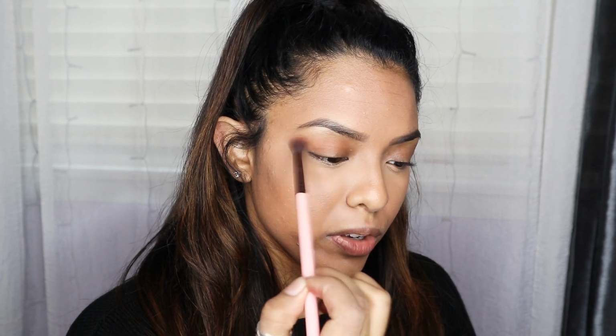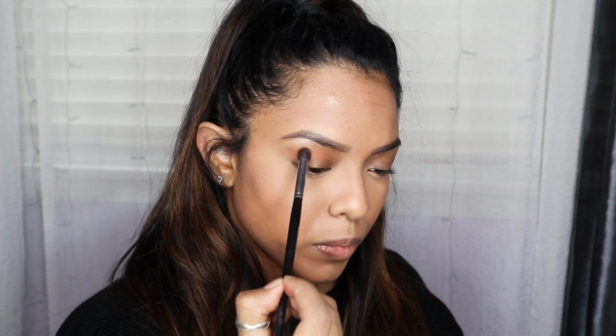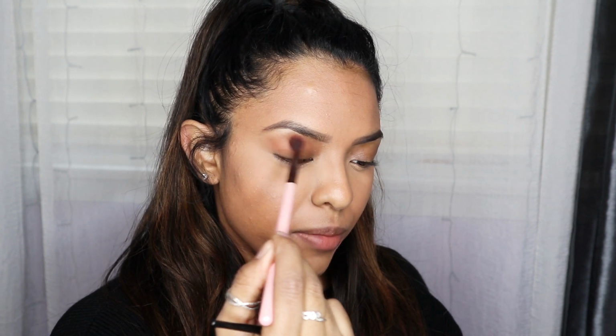Okay, so I put Butter in my crease. I'm just going to take my fluffy brush and blend it out. Take a little more of that. Put that in my crease. I feel like it's pretty vibrant actually. The one thing that I absolutely love about the Jaclyn Hill palette is just the way it blends. I feel like it's super effortless. The shadows blend really, really nice together.